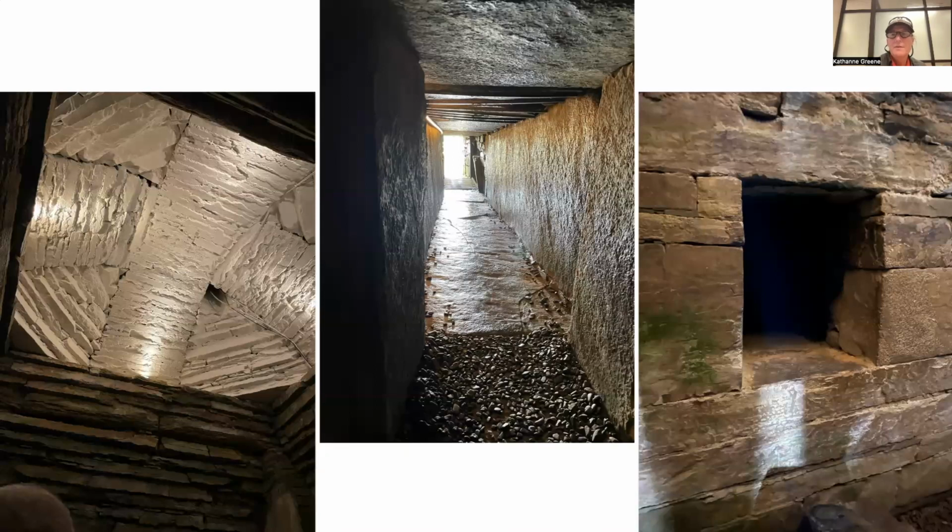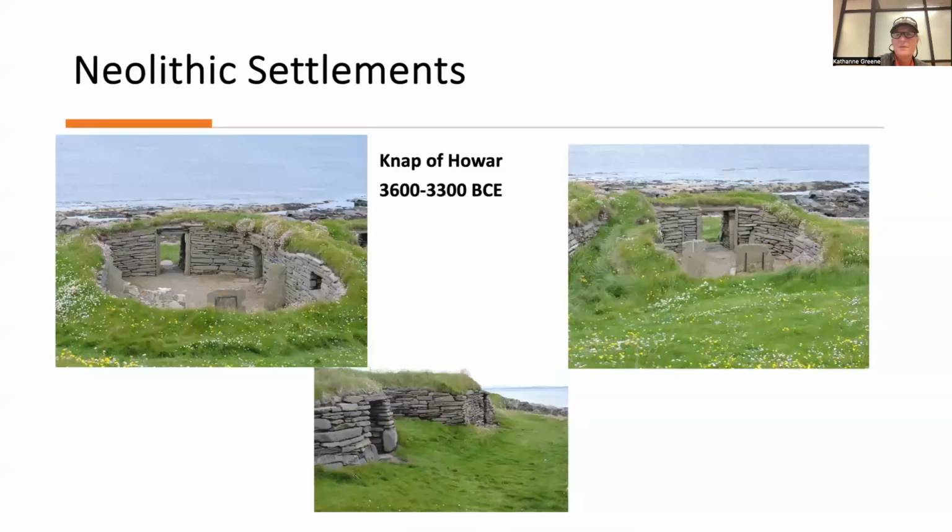But you can see here the passage is very long. It's, I think, around 10 meters long, and these stones are huge. You've got to be careful not to bump your head. And it is a chamber tomb. It has the side chambers, as you can see in that picture.